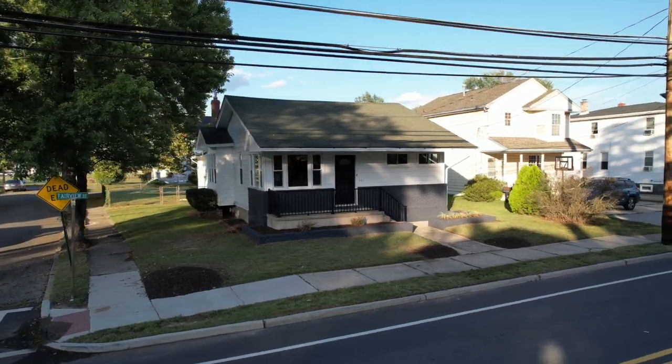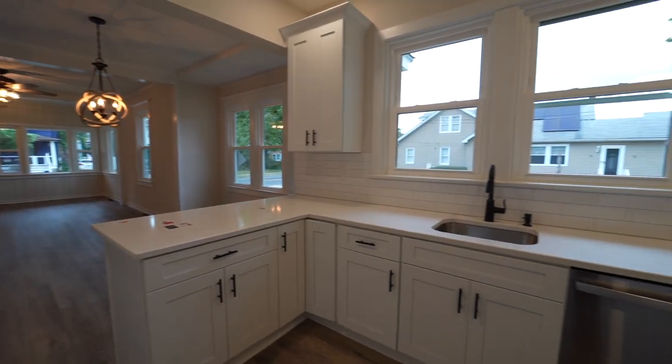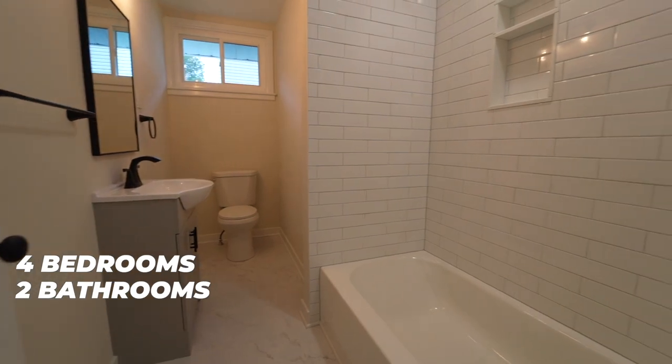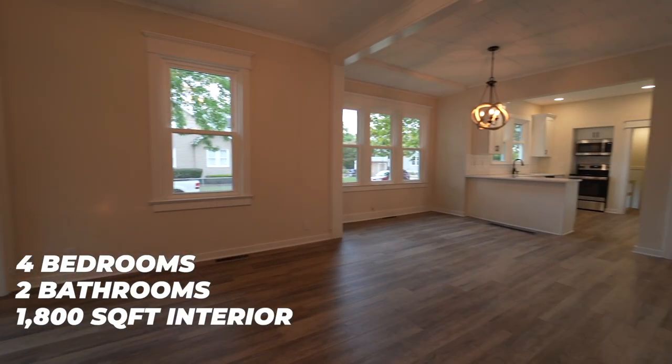Today, I'll be taking you on an incredible tour of a home in Riverside, New Jersey. From the freshly painted exterior to the fully renovated modern kitchen cabinetry, this home is overflowing with updates. This amazing home comes with 4 bedrooms, 2 bathrooms, and over 1,800 square feet of interior living space.